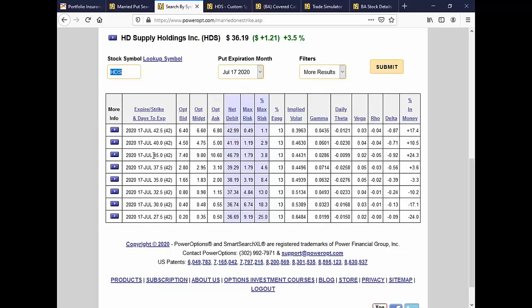Now, in this case, would a 45 strike be good with only a 3.8% risk? Well, that looks great, but what's the problem? I only have 42 days for the stock to go up to 45. This isn't the structure I want.